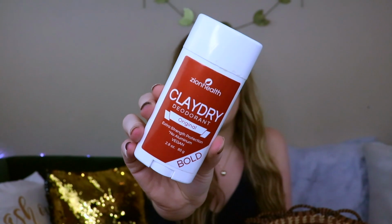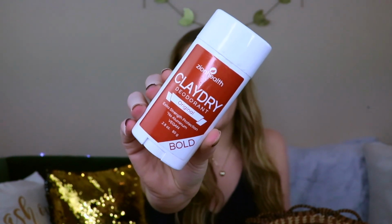And another item I mention a lot, but I don't know if I always link it down below, is the only natural deodorant that actually works for me. Natural deodorants don't have aluminum, so you'll still sweat, but this one does not give me BO or irritate my armpits. That was the big thing for me. I've tried so many, and almost all of them irritate my armpits, and this even has some of the same ingredients as those, but I don't know, it works for me. One of you guys told me it worked for you, and that was great to hear because I haven't talked to anyone else who's used it before. So this is by Native, and it's the Clay Dry Deodorant in Original Bold. It's extra strength protection, no aluminum, and vegan. I order mine on Amazon, and it seems to last a while. Some of those natural deodorants are really creamy and messy. This is just a normal stick deodorant, and it's actually hard.